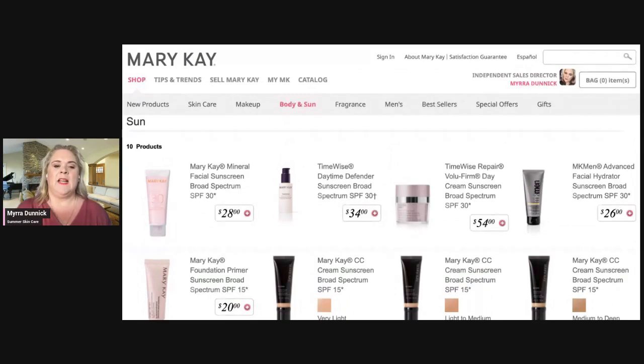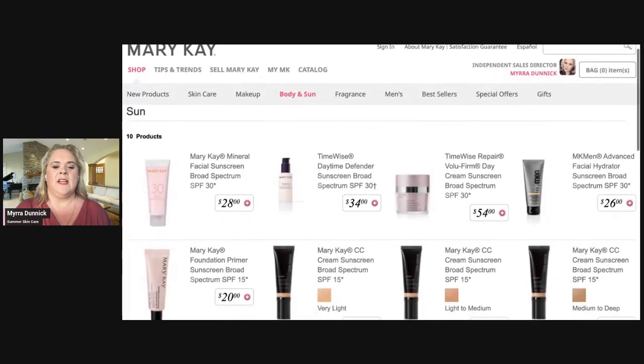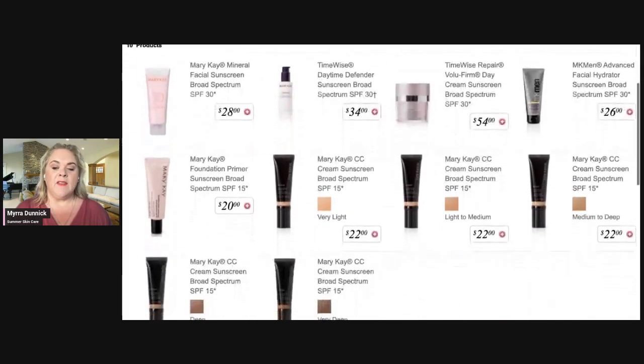So let's talk about getting it into your routine. There are a bunch of different things here. As you can see, SPF 15 and 30. There is some controversy about whether or not anything above that really does anything for you. So I know Bethany uses one of our SPFs from our skincare line. So I know she was talking about SPF 30.